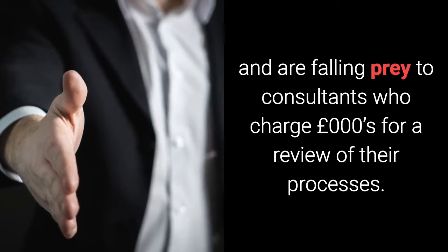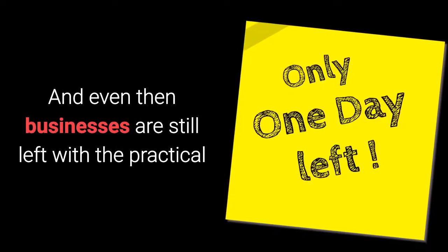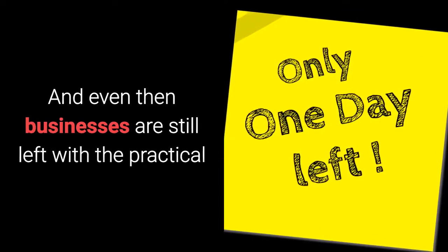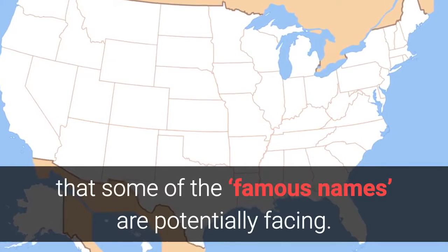Many smaller businesses are struggling to understand exactly what it means to them and are falling prey to consultants charging thousands of pounds for a review of their processes. And even then, businesses are still left with a practical application of compliance to avoid those hefty fines that some of the more famous names are potentially facing.